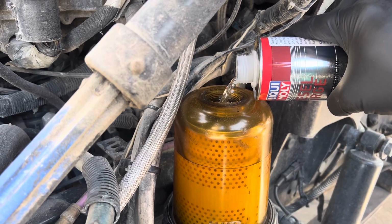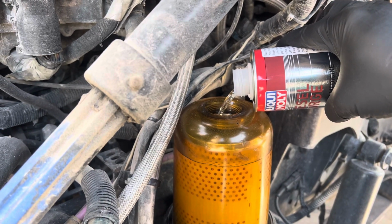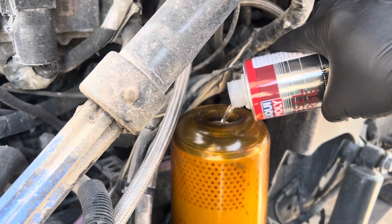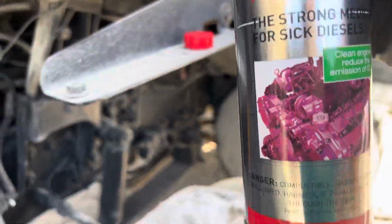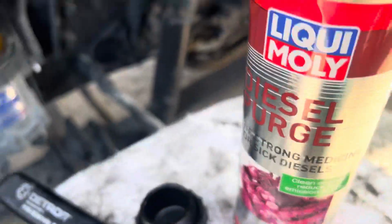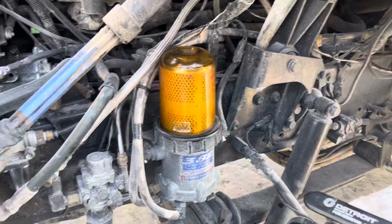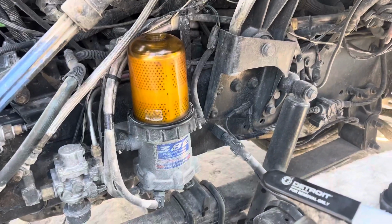That's what I'm doing. There you go, it's all the way to the top. Got a little bit left over, but you know what? I'll just throw that into the fuel tank. I'm not sure if this is gonna work perfectly, but you know what? It makes sense that it does. It should. Let's see how it reacts. What I'm gonna do is I'm gonna close it up and I'm gonna run the motor again.